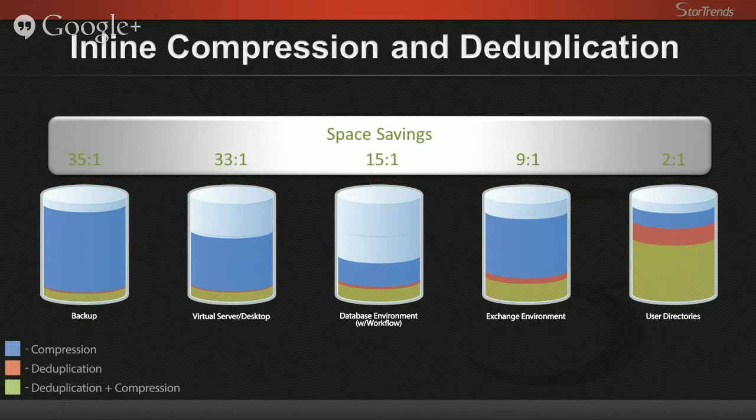So now when we combine these technologies together, we get even more out of it. We went from 30-to-1 to 35-to-1. User directories, obviously, are the worst case scenario, but that is dividing all the data in half. So you can see we're at a 2-to-1 ratio there at worst case. So this is how it all works together, and what you would likely see in your situations. Of course, it might be 5 terabytes of backups, or 2 terabytes worth of virtual servers, and all that kind of stuff. So we take all these into consideration to scope out environments, but we have other ways of finding it as well.